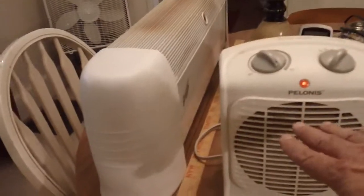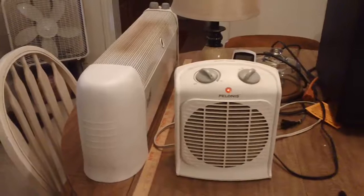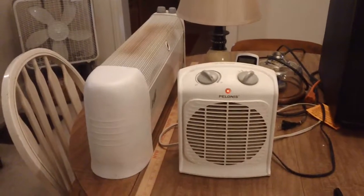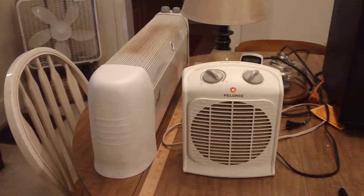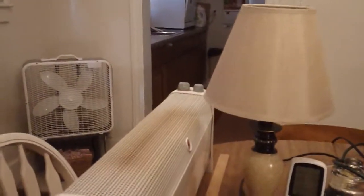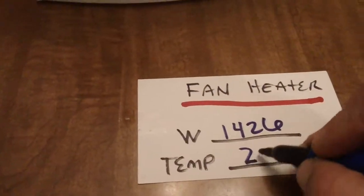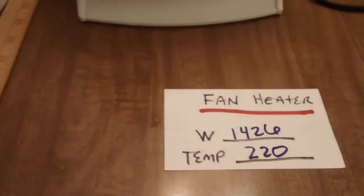These type of heaters, the heat comes out and goes up because the fans are so weak in them. But it still absolutely will heat a room. No question about it. Okay, so 220 was the hottest temperature we have, so that's where we're going to mark this one. I'm going to turn it off, and we'll go down to fan heater. 1426 was the average wattage. 220 degrees was the hottest temperature we could find.